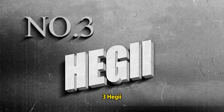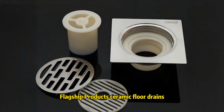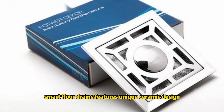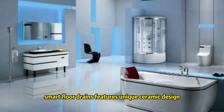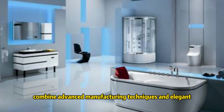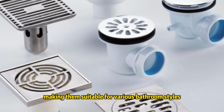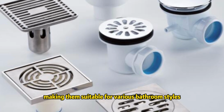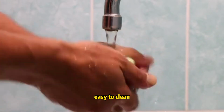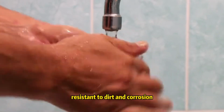3. Heji. Flagship Products: ceramic floor drains, concealed floor drains, smart floor drains. Features. Unique ceramic design. Heji ceramic floor drains combine advanced manufacturing techniques and elegant design, making them suitable for various bathroom styles. Easy maintenance. The smooth surface of their floor drains is easy to clean, resistant to dirt and corrosion.